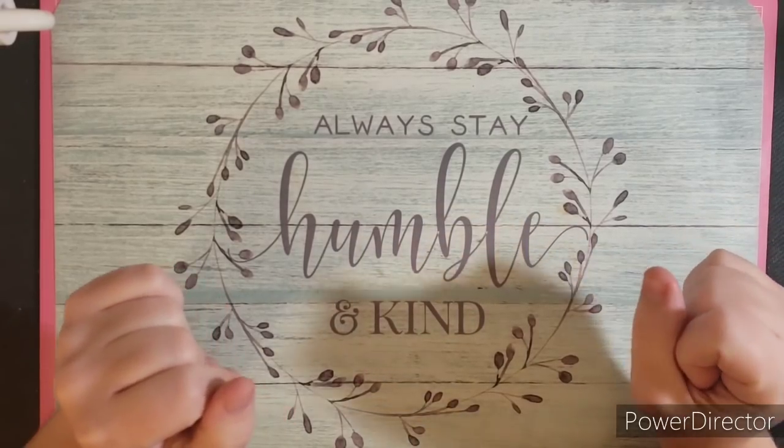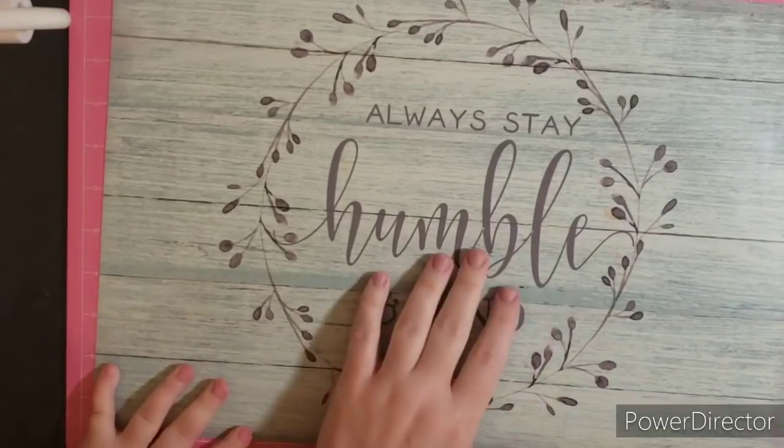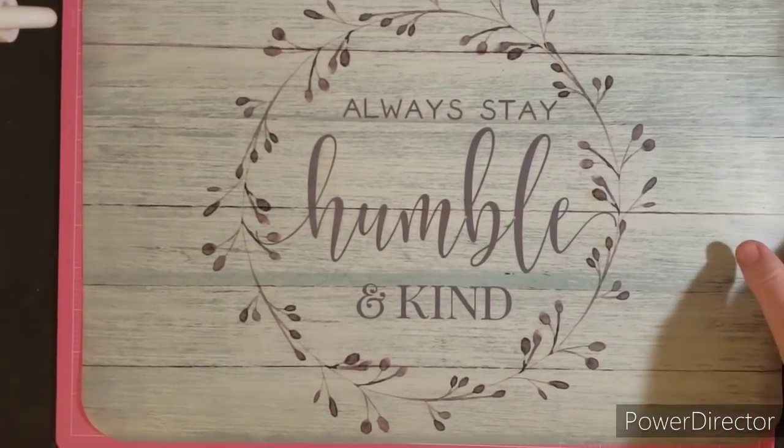Anyway, these are from the Chibi Challenge. Bless me. Can you move your hands, please? Please move. Where's your jello?